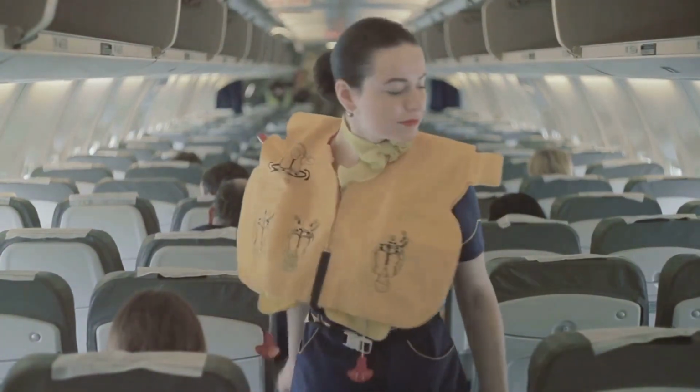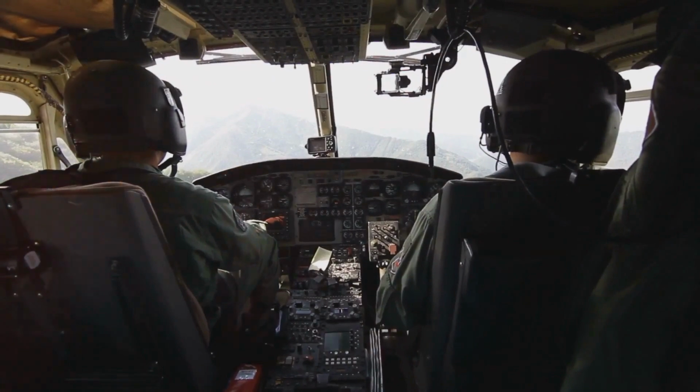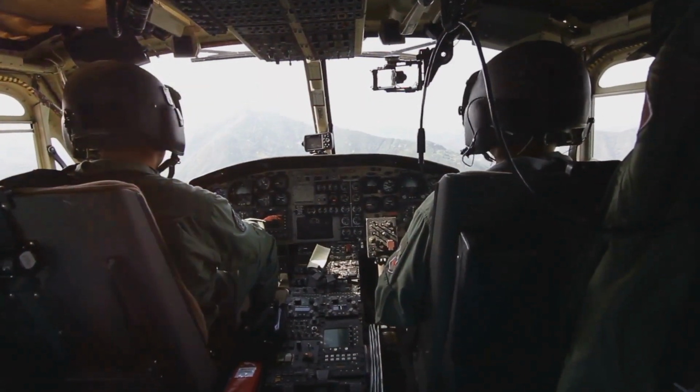By prioritizing safety equipment and preparedness, you can mitigate risks and respond effectively to emergencies while flying.